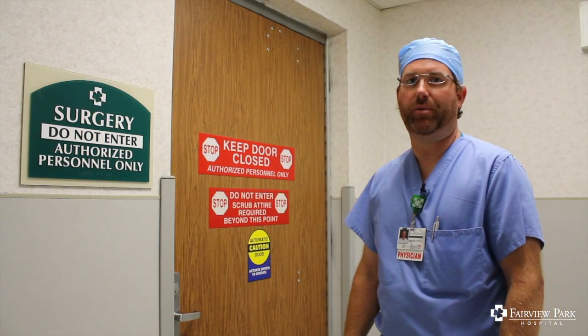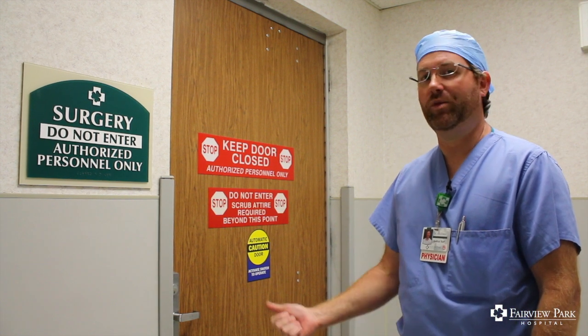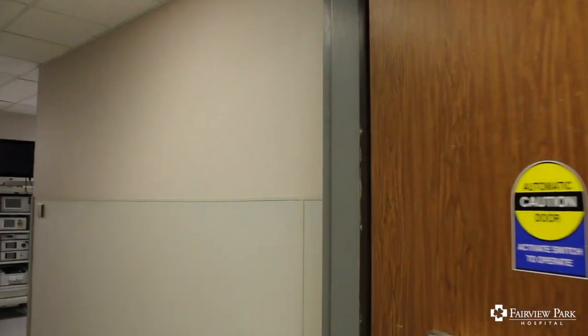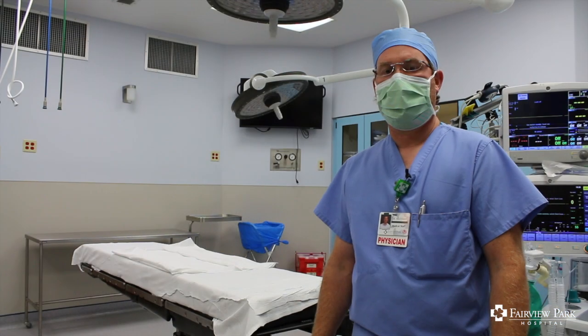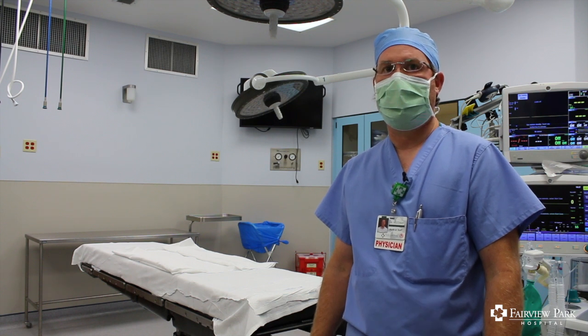Once you finish in the preoperative area, you'll be taken back to the operating room for your procedure. Come with me as we go that way so I can show you an operating room and you'll have a better feel for it. We're back in the operating room now. This is where you'll come back for your procedure.